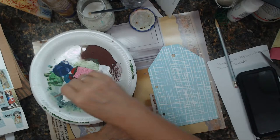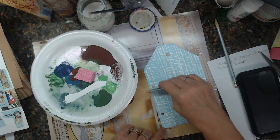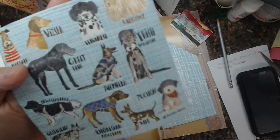So, I don't know about you, but I think this looks kind of like the background on the napkin. Tell me I'm doing good, guys. Doesn't that look like that? Yeah, it does. It's just like it. We're doing this one right here, Airedale.